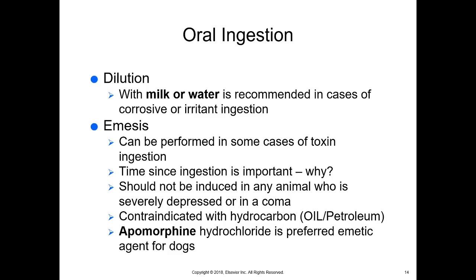Apomorphine hydrochloride is the preferred emetic agent for dogs. It comes in tablet or liquid form. Often if we have a tablet, we actually will put it in the conjunctival sac, which is, if you think of conjunctiva or conjunctivitis, that's around the eye. So if you pull the lower eyelid out and stick a quarter of the tablet right in there and just let it sit there, it affects those little blood vessels and gets into the system really quickly, and it will make the animal vomit very quickly.